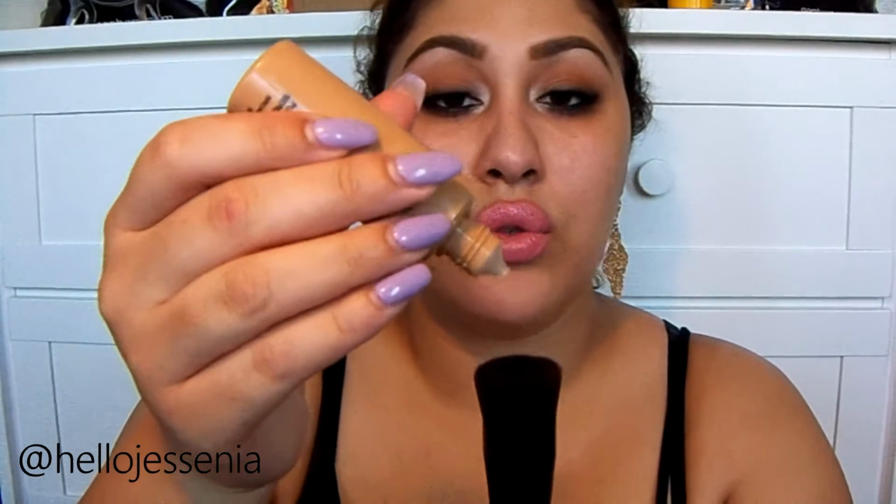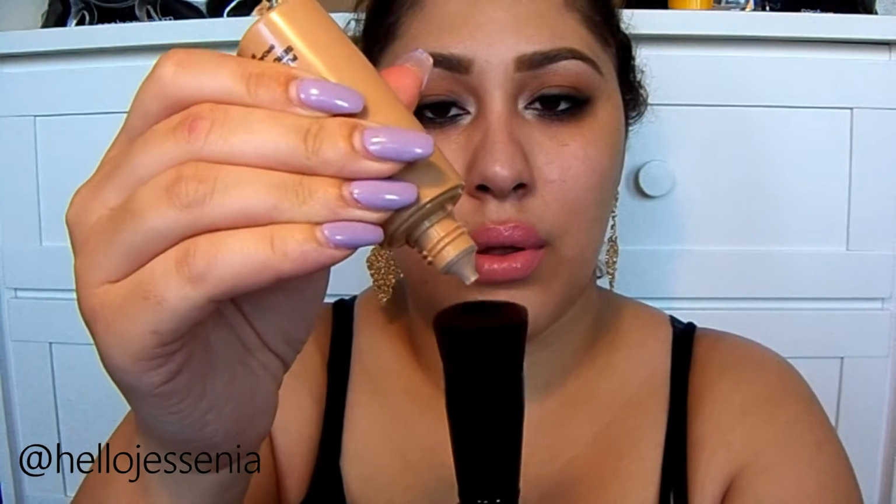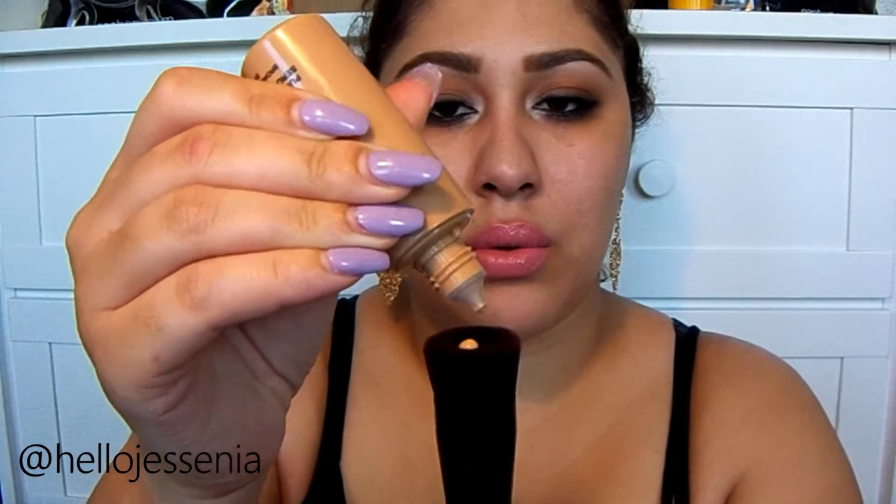So I'm going to be applying the foundation with the Bareminerals Perfecting Face Brush. This is actually the brush that is recommended for the foundation. Wait till you guys see this brush. Maybe you've seen it, maybe not, but I'm going to show it to you anyway. All I'm going to do is squeeze in approximately two drops into the whole area. One, two. They say that should be enough to cover your whole face. Now let's see if that's true.